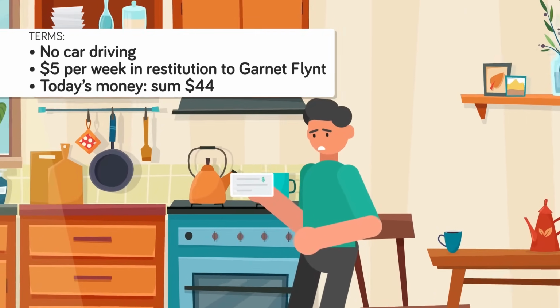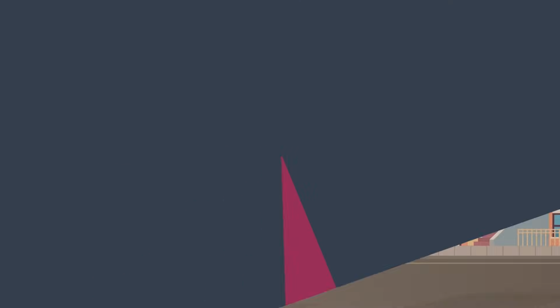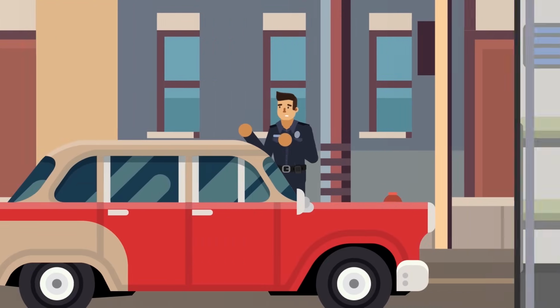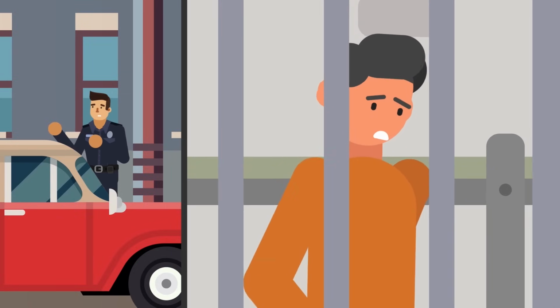The sum would only be around $44 in 2019 money, but was to offer at least some assistance to the widow and her children. Nonetheless, the apparently cash-strapped Freshwaters failed to keep up the payments. On top of that, he was caught driving with a fake license. So the prison sentence became active and Freshwaters was sent to the facility in Mansfield.